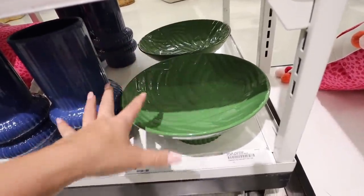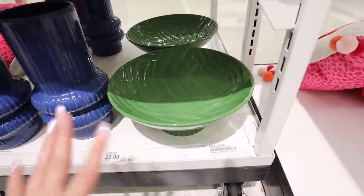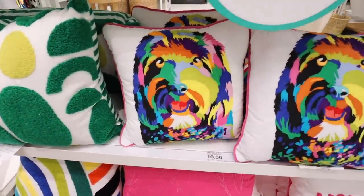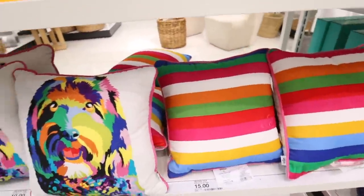You could use it for decorative vase filler or on a coffee table for your remotes. So many different things you could do with this. Love the green color. It's so pretty. Here are a few more of the pillows. Again, you can see her little dog. So it has the dog on the front and then the colorful stripes on the back.